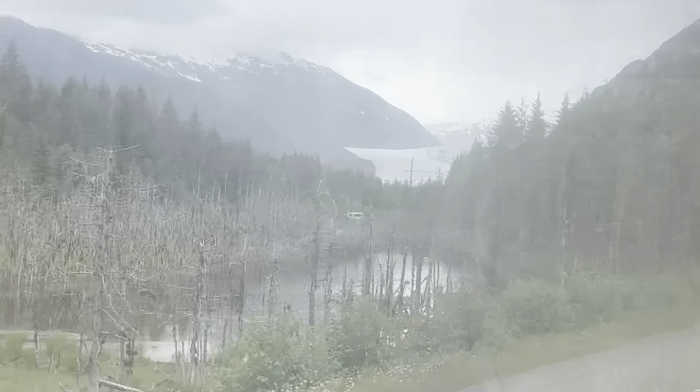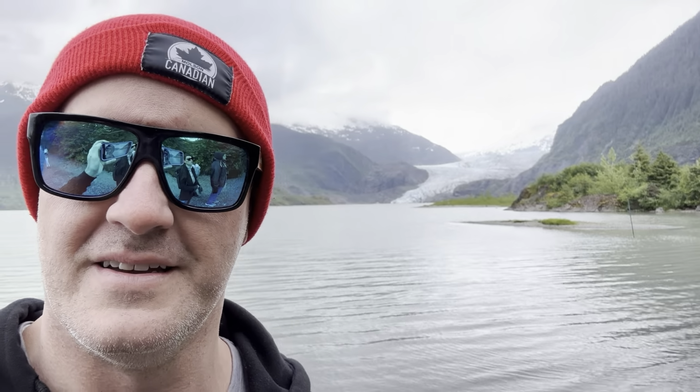We just finished taking some pictures over here at Mendenhall Glacier. Right there. It's got this blue tinge to it. I'm not sure if you can tell from the video or the pictures or not, but it's just incredible. And there are icebergs in the water right there, just floating around.